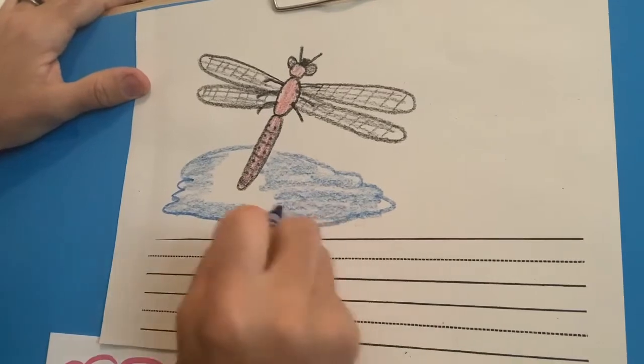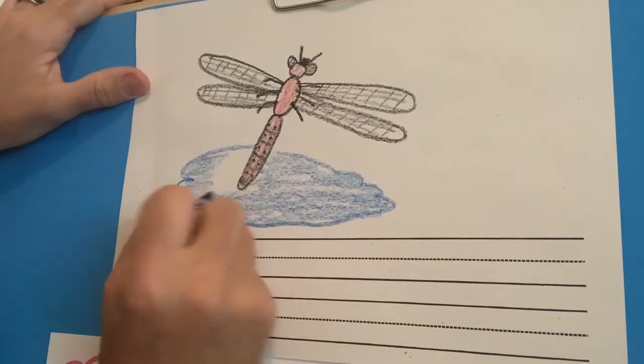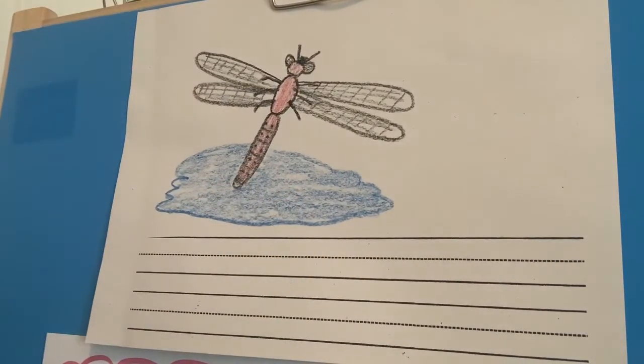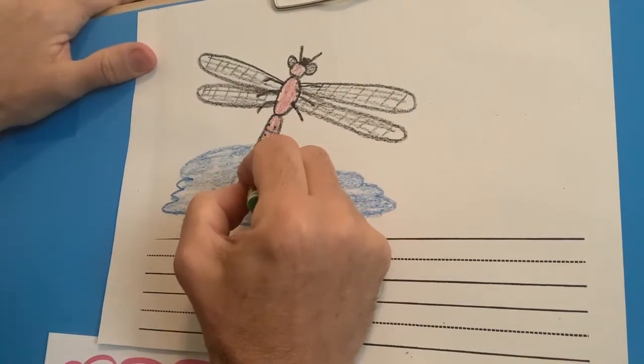Why does it live by the water? Because that's where a lot of other insects come to drink, and it's a predator. It will eat those insects. Now, it usually flies, but sometimes it rests, and it rests on a plant.